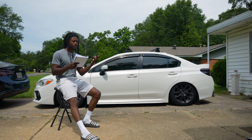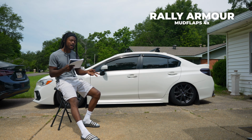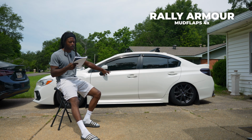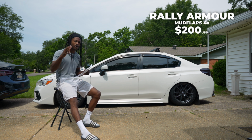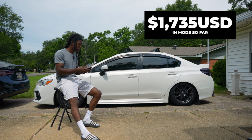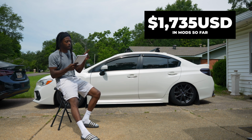So number six is going to be my Rally Armor mud flaps. They are in red and black. Those are coming in at around $200. Not sure where our price tag is so far. I will pop it up on the screen so you guys can see where we are so far.